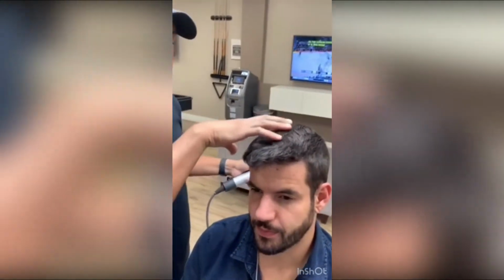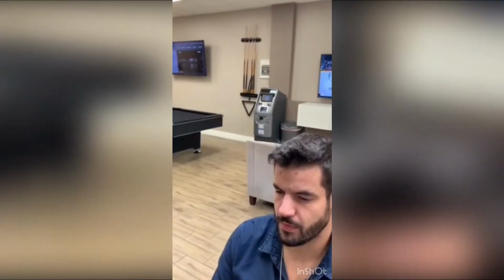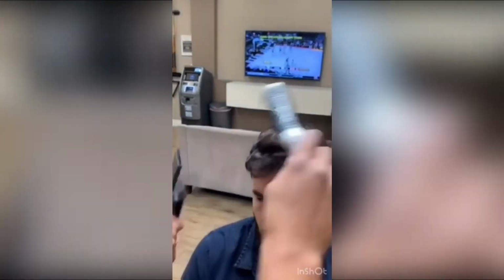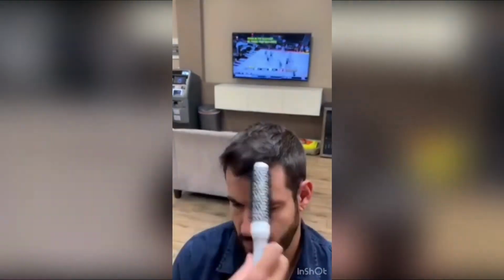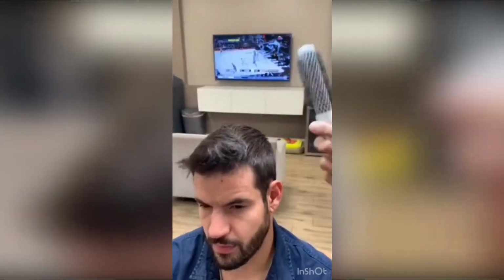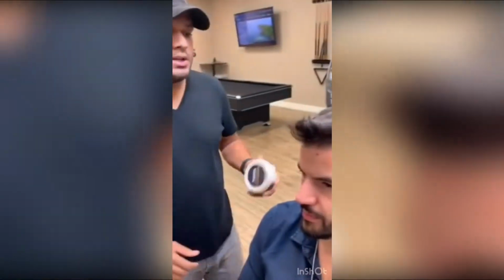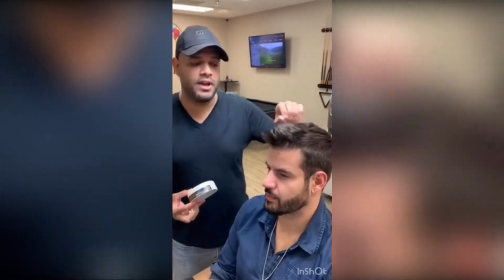The more I move to the front, to the bangs, I would like to use a round brush. And always try to figure out which type of hair you are working with.